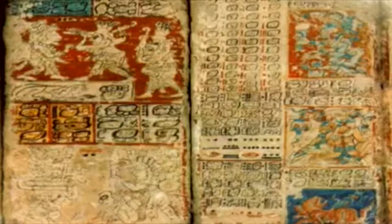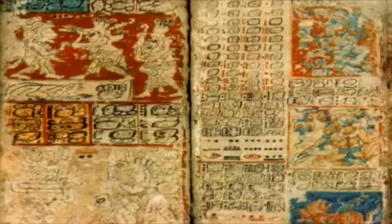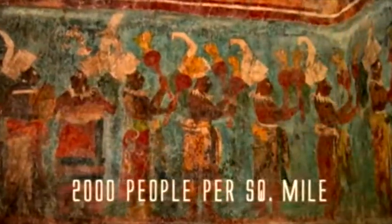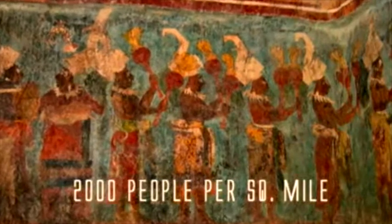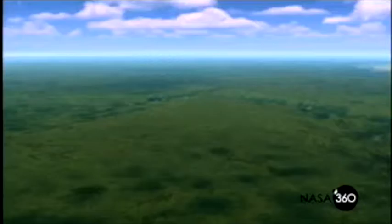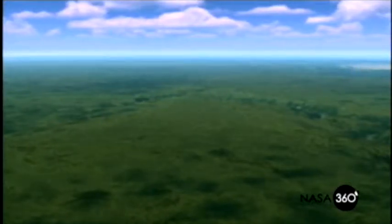Today, the Petén rainforest in Guatemala is covered with trees and is not heavily populated. But it was not like this during the peak of the Mayan civilization. In fact, during that time, this region had a population of about 2,000 people per square mile, which is about the same as current-day Los Angeles. With a population that large, the Mayas had to farm huge areas of land.